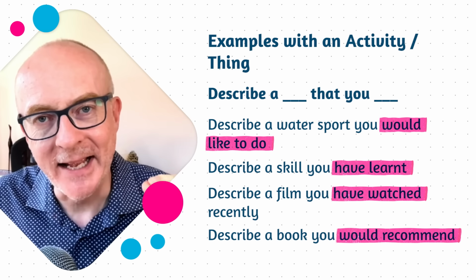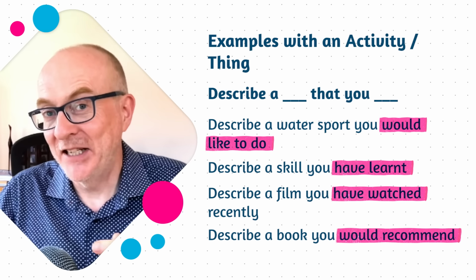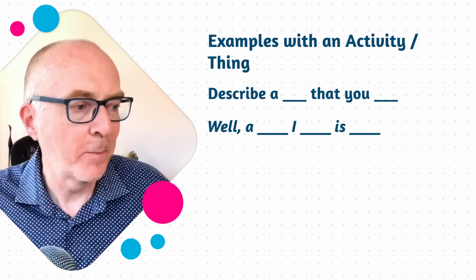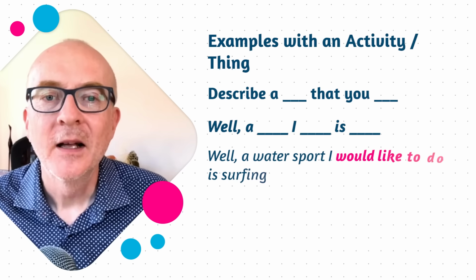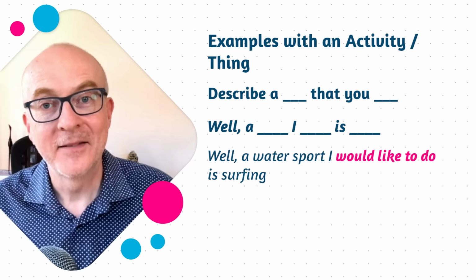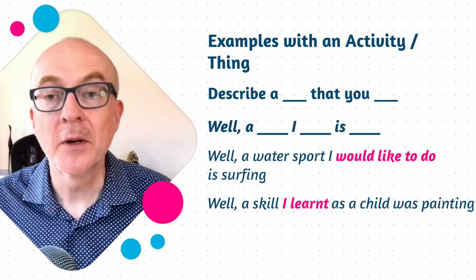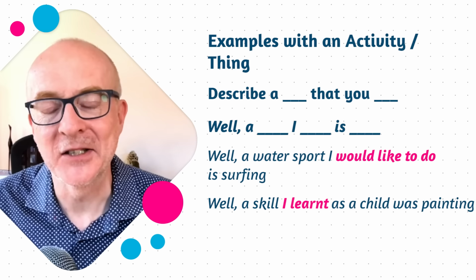There are different tenses there, and the tense in the question is key to your answer. So a really clever way is just to repeat the tense back. And the phrase would be, well, a blank I blank is blank. For example, well, a water sport I would like to do is surfing. Right? I would like to, we're just repeating it. Well, a skill I learnt as a child was painting. We're repeating learnt in the past tense.